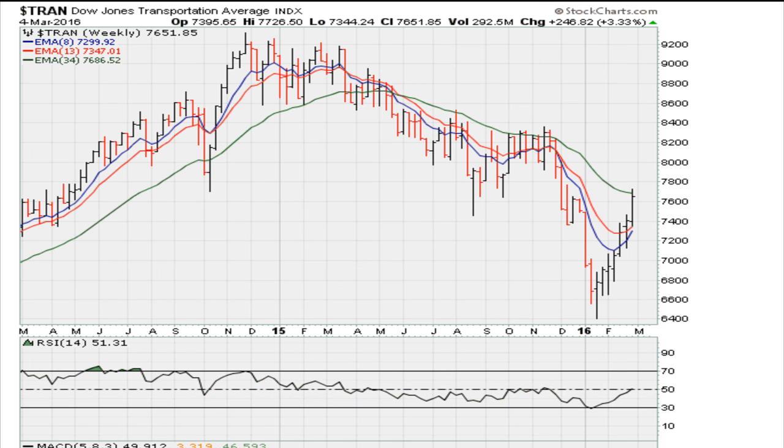If we take a look at the Dow Transports, they have had 7 straight positive closes over the last 7 weeks. Okay, so that's a good move from the lows here to the current levels, 7 weeks. The last time we had a 7-week straight rally was from here to the actual highs there. So just keep that in mind.